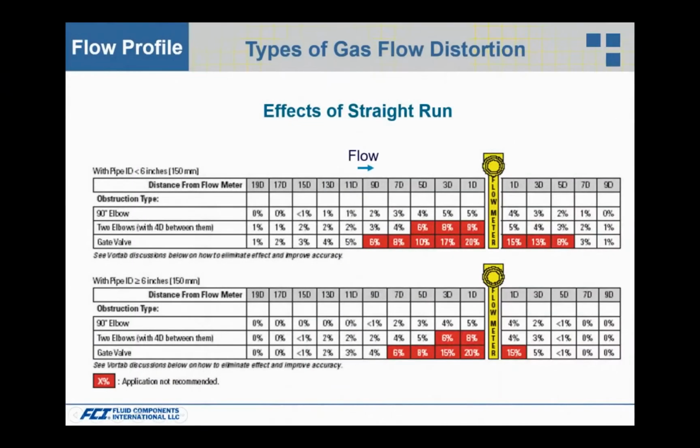I kept this on as a hidden slide, and it's effects of straight run. It can be anywhere from, let's say, a gate valve. Let's take a look at this. When we're talking about effects of straight run, we look at it from 6-inch diameter and smaller, which is that top graphic, and then the bottom graphic, greater than 6 inches, because that affects what the disturbance affects the accuracy.